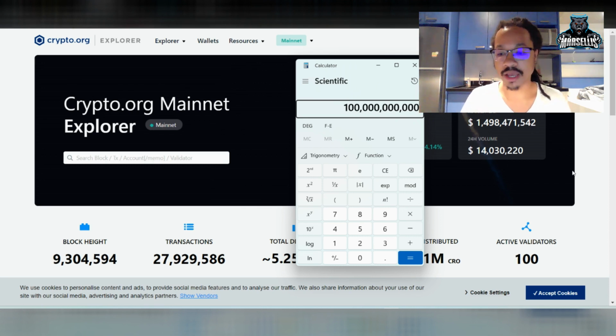What if you took that and divided it by our current market cap at 1,498,471,542, just to show you what you could do? That's a 66x from where we are now. So if you have $1,000, obviously you're going to have $66,000 after that. So that's a 66x from 1.498 billion in market cap all the way up to 100 billion, right?